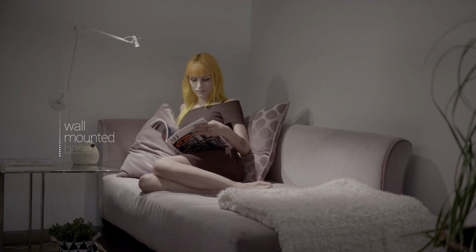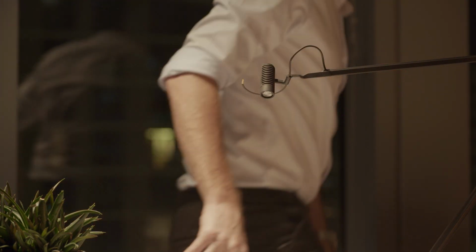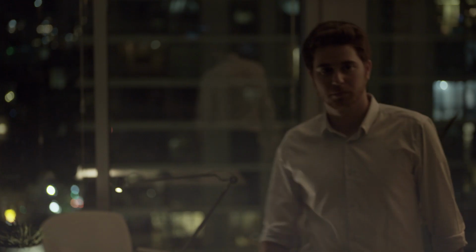RONDOpro is versatile. Using other bases and light fixtures will make new and exciting lamps. Finally, a little thing we like to call Rondo Smart Night. With this feature, when you go to sleep or leave the office, Rondo will give you a bit more light for your comfort.